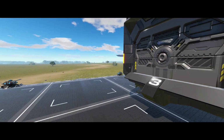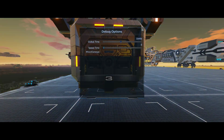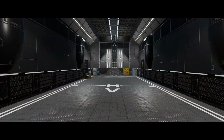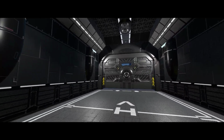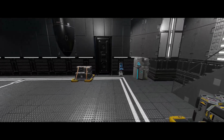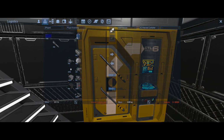So, well, anyway, let's go take a look inside this thing, and then we'll take a look at the stats after that. I'm gonna go to the night lighting here a minute, see what we got going on. So it looks like we got a nice usable hangar here, enough space to park some stuff in there. And we got some storage right in the hangar too.